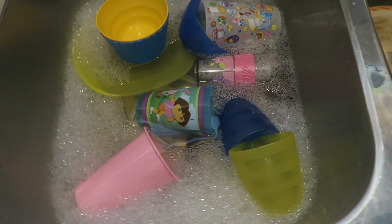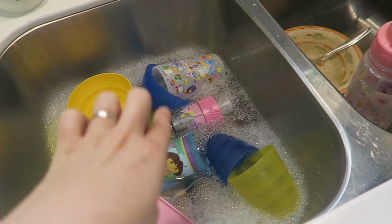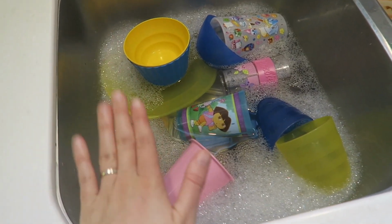Okay, we stopped for our lunch break and I just have to point out that all of these cups and water bottles and bowls came from Mia's room.